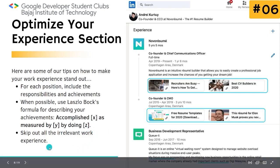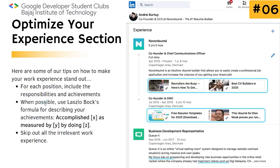And then the third one is skip out all the irrelevant work experience. Let me explain it with an example. If you're a sales professional with 10 plus years of experience, you really don't need to include that one time when you worked as a cashier 15 years ago.